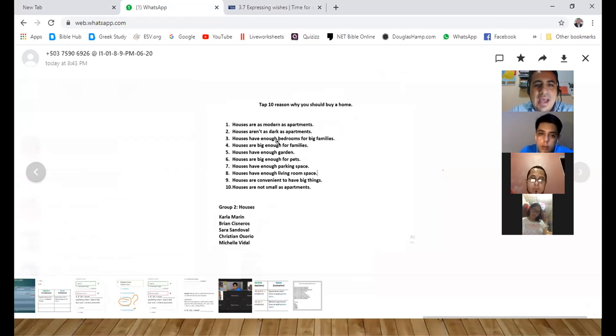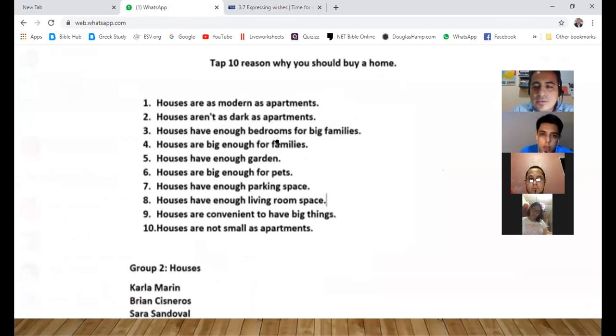Houses are as modern as apartments. Lo va a ser más grande. Ahí está. Very good. Houses aren't as dark as apartments. Okay, very good. Yes, true. That's true. All right. Houses tienen more windows. You have more space, more light.